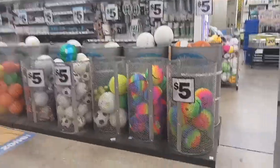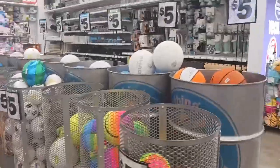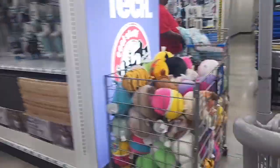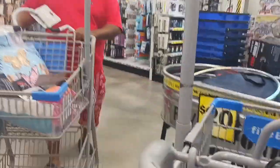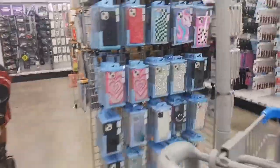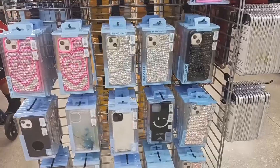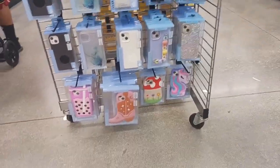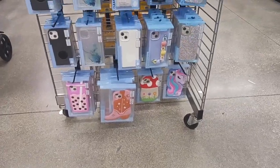Grab some of those. I'm going to go back here to electronics because I am looking for a screen protector and a case for my phone. My screen protector is acting up, and a lot of times when I push something on my screen, it's not pushing it, so I wanted to get a screen protector and a case for my phone. So I'm going over here to the accessories. I'll show y'all a couple few of the cases. They have bling cases, you guys. Don't sleep on Five Below. Do not sleep on Five Below.